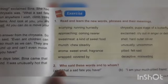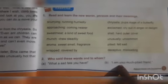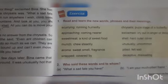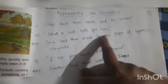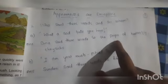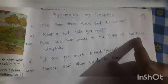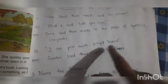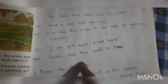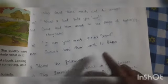Here in the second exercise we have who said these words to whom. What a sad fate you have, and I am your much pitied friend. The answers are: what a sad fate you have, Beena said these words to the pupa of the butterfly, the chrysalis. Next one is, I am your much pitied friend. Sundari said these words to Beena.